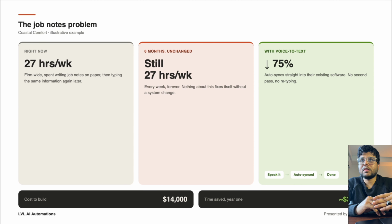And again, we're still on the green bubble, the green zone, because I told you that's the one with the quick wins and highest ROI. But the second problem in the green zone was the job notes problem. Right now, if you look at the first gray area, 27 hours a week firm wide I spend writing something down on paper and typing it again later.